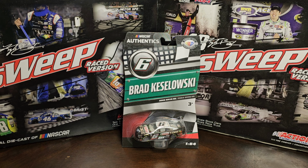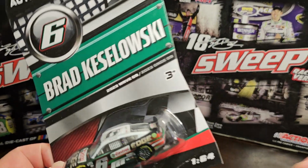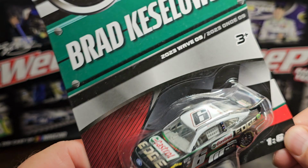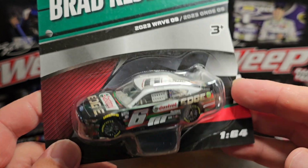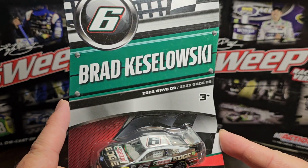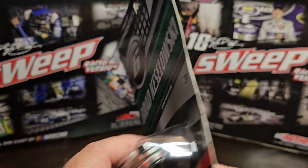In today's video, we're going to be reviewing NASCAR Authentics number 6, Brad Keselowski's 2023 Wave 9. Car looks good. Love this paint scheme. Paint scheme's freaking awesome. I actually cannot say anything negative about this paint scheme. So far, from the packaging, looks really good. Love that kind of tealish for Brad Keselowski's name. Like I said, it's 2023 Wave 9.